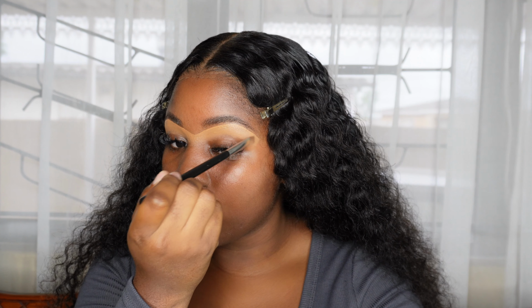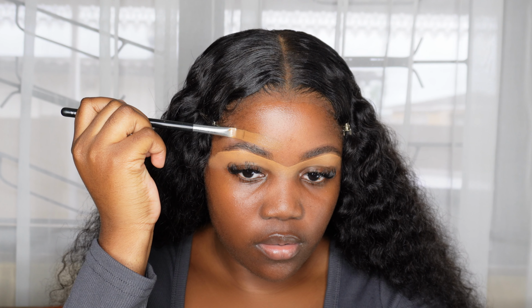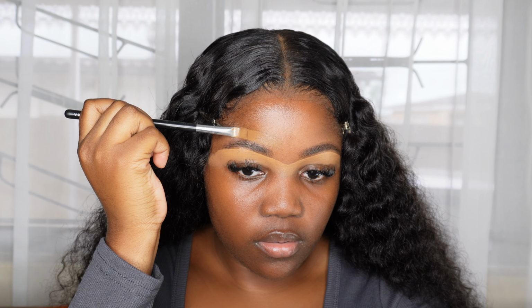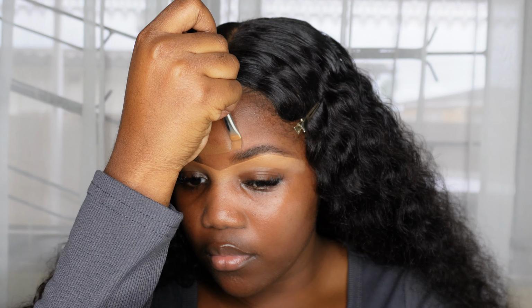However, for the top of your brows, it must be as seamless and blended as possible to avoid a halo eye. And this is why I advise using a concealer that is as close to your skin tone as possible, or just use a foundation. Again, some people don't even conceal the top of their brows, most probably because they're trying to avoid the halo eye or just hate the admin of blending.